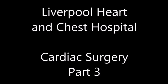After your operation, the time it takes for each operation is different, as this depends on your condition and the type of operation you require. Every patient's recovery rate is different. This depends on your general health and any pre-existing conditions you may have.